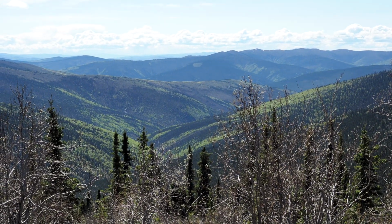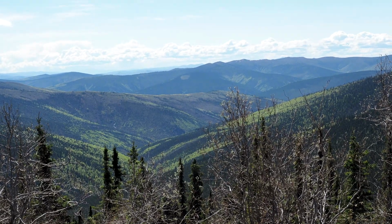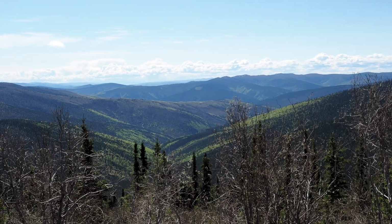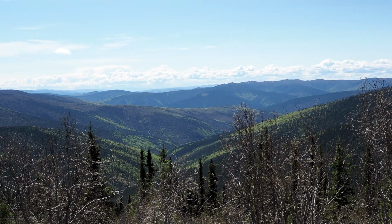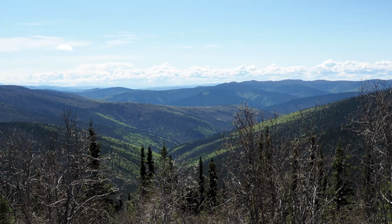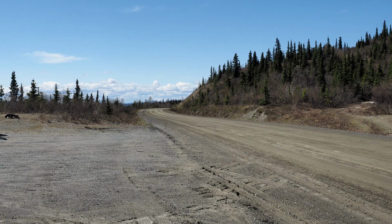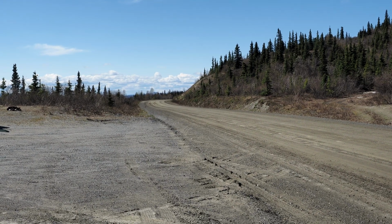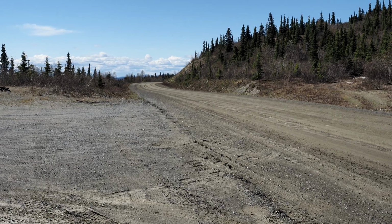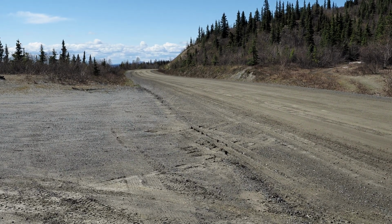Okay, so moving right along, that is a view south. Incredible. Okay, I'm at approximately mile post or kilometer post 42, on the top of the World Highway. Over there, that's southwest, right here the road's going southwest.